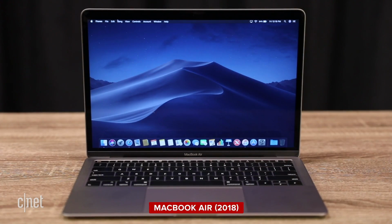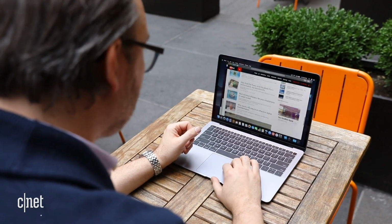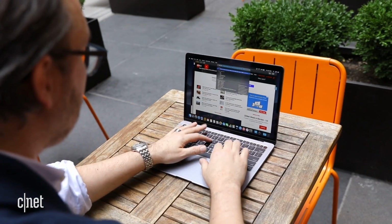However, over the years, they didn't really update it that much. They wanted you to buy the MacBook Pro. They wanted you to buy the 12-inch MacBook, things like that. So eventually, the Air was feeling pretty old. In 2018, they did finally get around to updating it. They turned it into something that's a lot more like the 13-inch MacBook Pro, and that's a good thing.